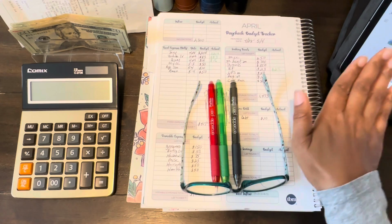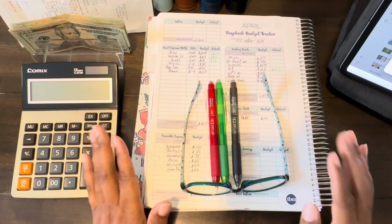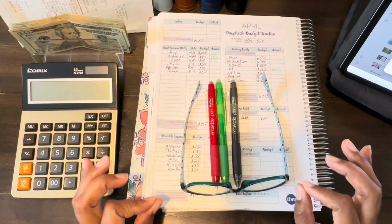I do have my iPad right here. You can see a little corner of it. So I can only see you if your account is public.